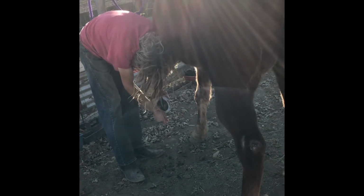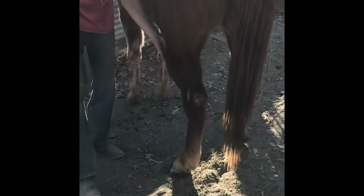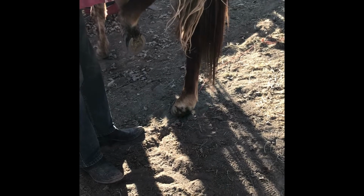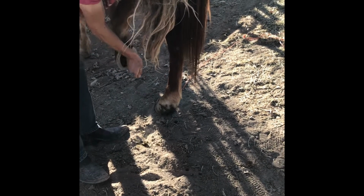So there's like you could hurt them if you do it wrong. But you know, I know this horse, so I know what to do. But you see how it's packed? Yeah. So I know where to clean it out. It's pretty different on all the horses, but I know because I've had them for so long where to be cleaning.